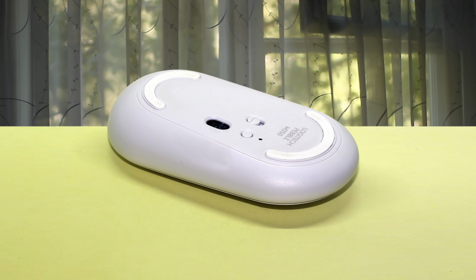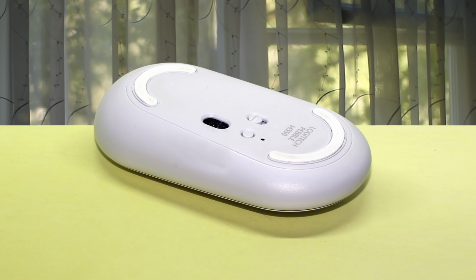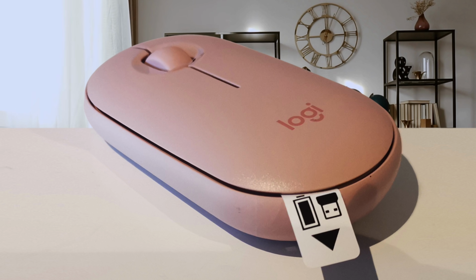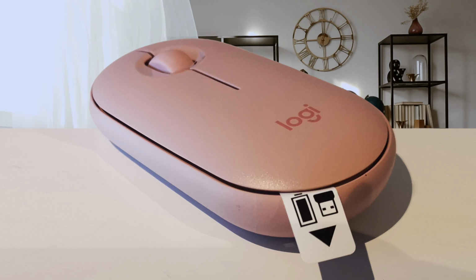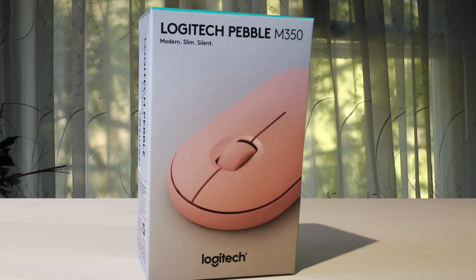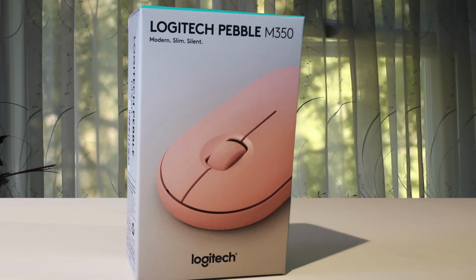The M350 can be used both via Bluetooth and USB connection. The USB dongle, the nano receiver, securely comes affixed inside the mouse so that it doesn't get lost. Also, the M350 just needs a single AA battery with a claimed battery life of about 18 months. Both the battery socket and the USB dongle can be reached easily after removing the top flap or panel.